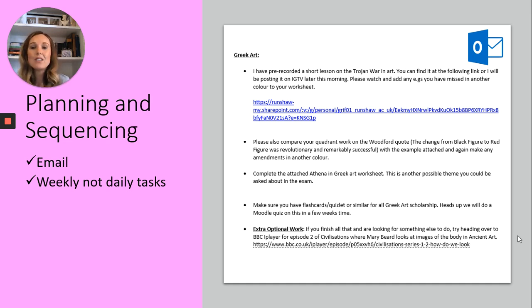And so we decided that if we set weekly tasks, students had a little bit more flexibility as to when they worked. So if they were having a particularly difficult afternoon or a particularly difficult day, they might leave their work and do something for their well-being instead, and then they have the opportunity to come back to their classics the next day. And this flexible approach was cited by our students a number of times in the student survey.